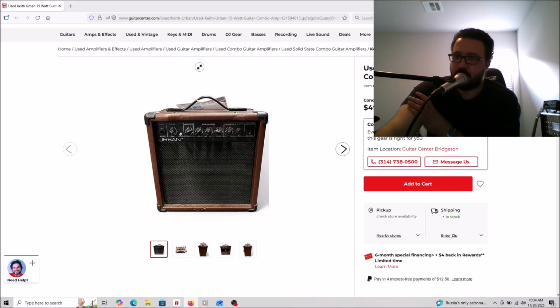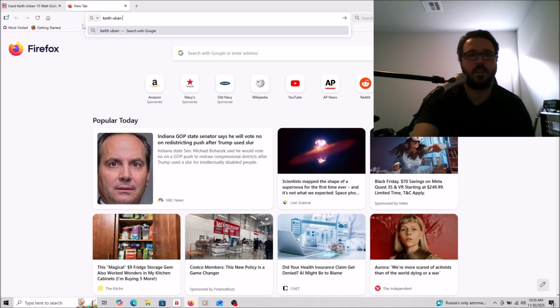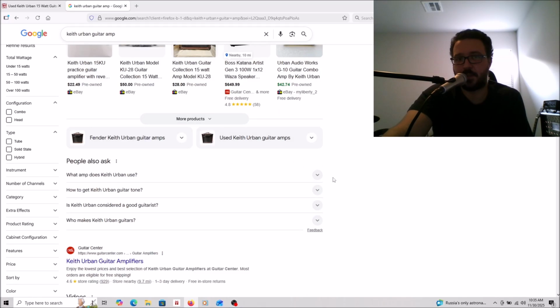And now we're just down to the Keith Urban 15 watt. Is that really Keith Urban's thing? Keith Urban guitar amp. Apparently he did. They're all called Keith Urban amps.